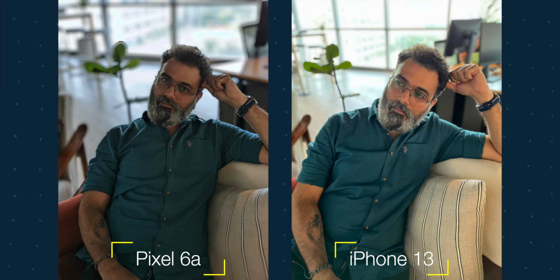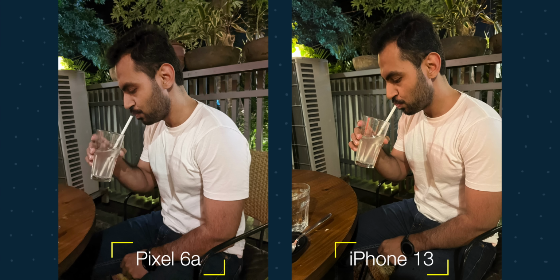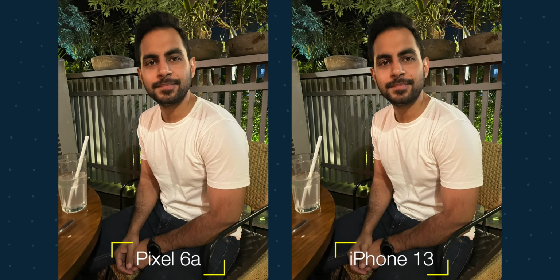There is also one place where Pixel does really good, which is the skin color. And I will always pick Pixel over iPhone when it comes to skin color especially. I never liked the iPhone skin color, and it is worse on the front camera. So if you want to take more pictures of human subjects, Pixel will definitely be better.